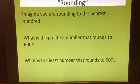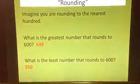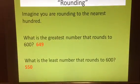Imagine you're rounding to the nearest 100. What's the greatest number that rounds to 600? What's the least number that rounds to 600? The greatest number that rounds to 600 is 649. It rounds down to 600. The least number that rounds to 600, 550.